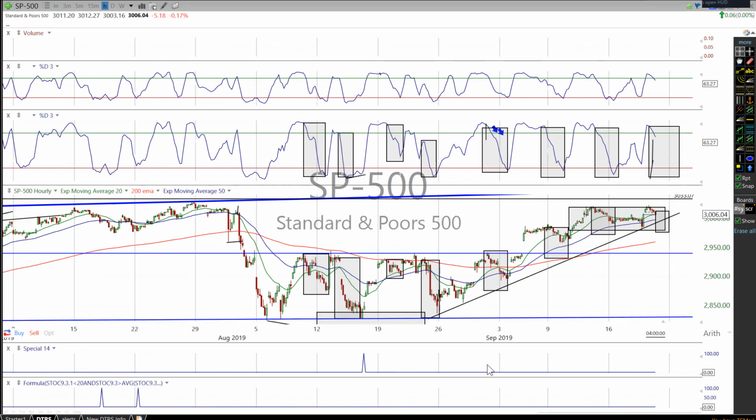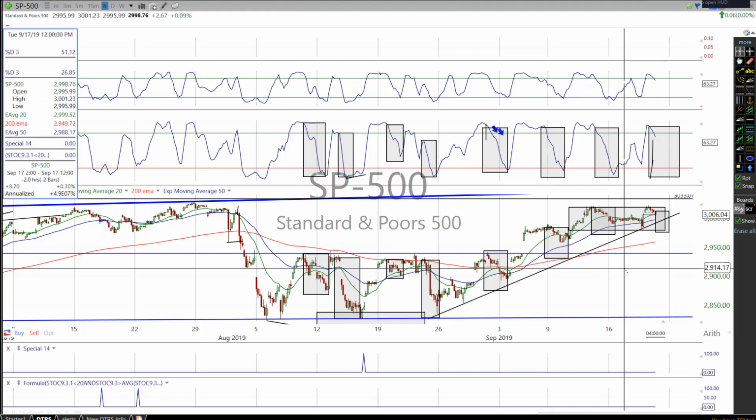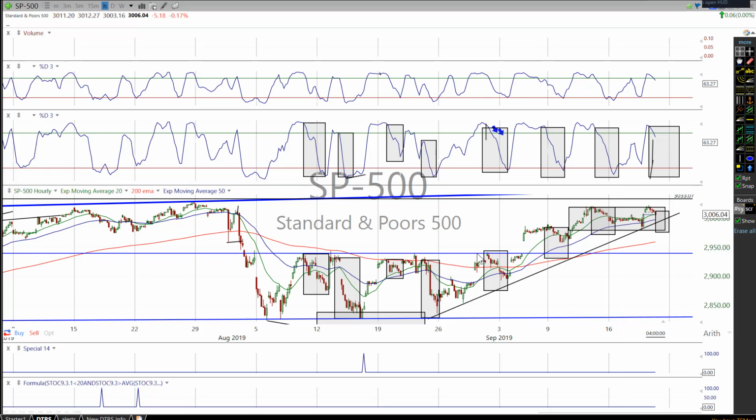If we take a bigger picture here, remember, we just came out of this consolidation and then popped up. If we do pull back, the gap back here, which I have marked off, is about 2940-ish, give or take a point or two. So that could be a retracement to close that gap, which hasn't been closed yet.